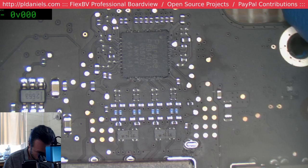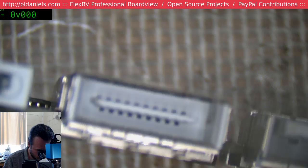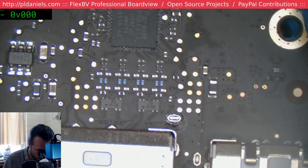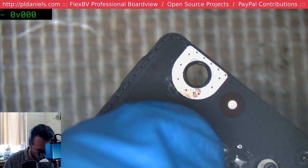Is that DisplayPort? I'll actually admit I don't know what that connector is. I'm fairly sure it should be display. No, it's SD something USB. What port is this? I was going to say DisplayPort, but then I realized it doesn't really look like DisplayPort. Yeah, shock horror, I don't know everything about every connector on this. Interesting. It looks like the robot machine didn't quite screw that in, right?